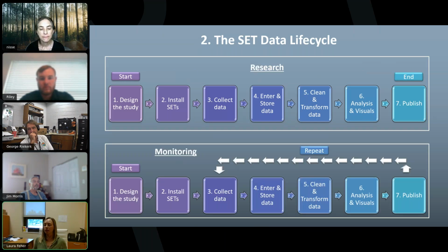But the SET data lifecycle is a little bit different because we're incorporating monitoring into the workflow. So we usually have repetition between steps 3 through 7. You don't just collect SET data one time and then publish it, right? You're making repeated trips to the field, entering data, cleaning data, analyzing, and probably publishing in some respect over and over again. And it's because of this repetition that we need to be a little bit more methodical with some of these steps.